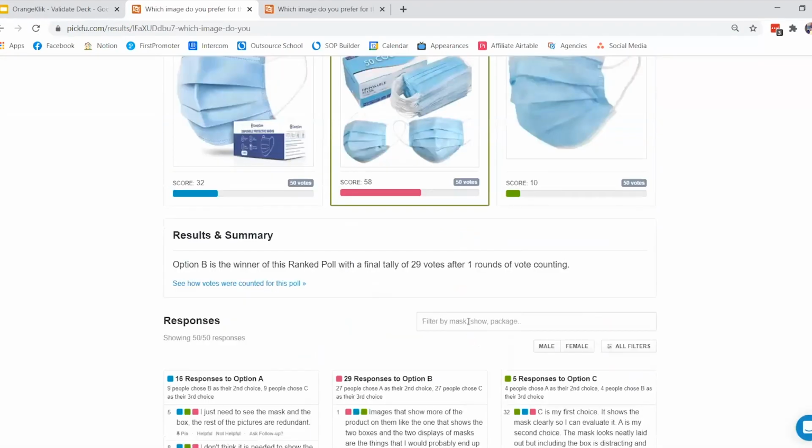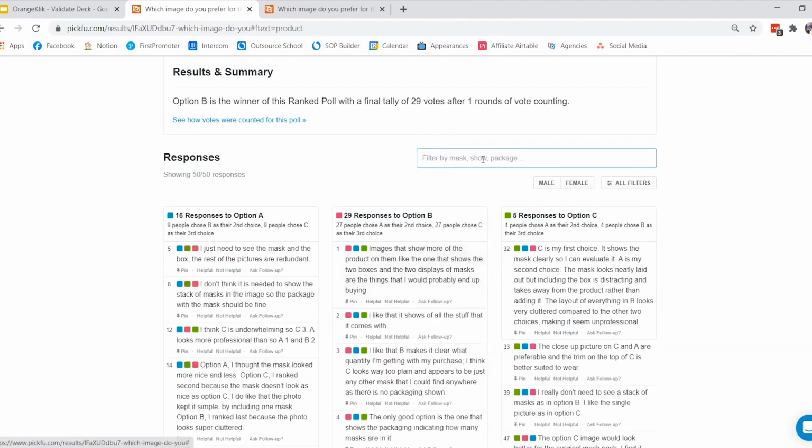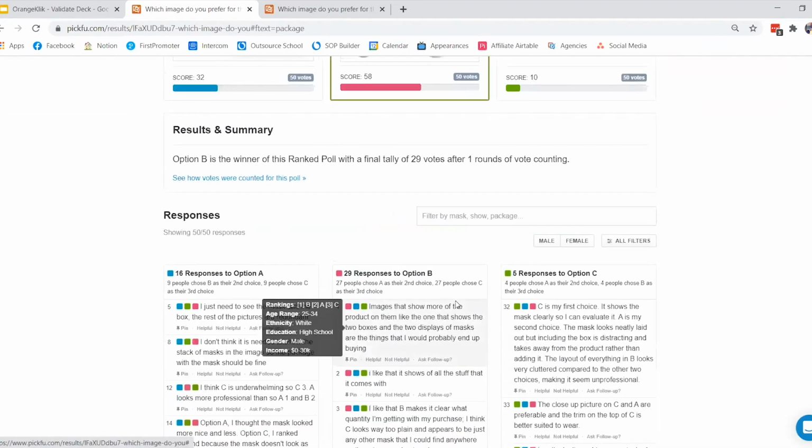So you've got this word frequency filter here. And so you can go through and see, okay, people are saying different things, and you can actually filter the responses by people saying product or whatever the word might be. And so that is a quick rundown of the features.